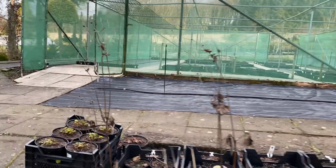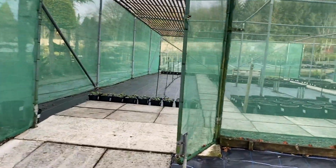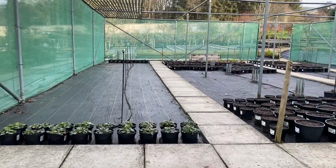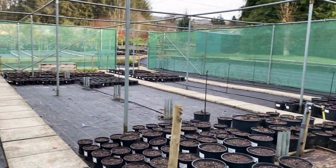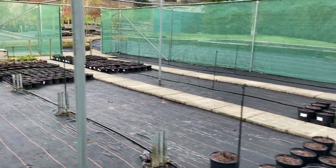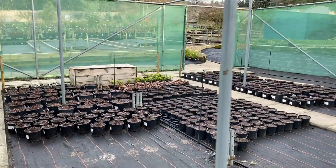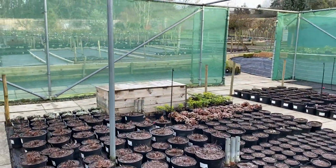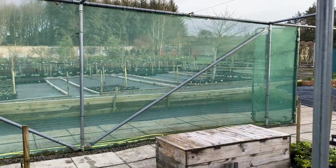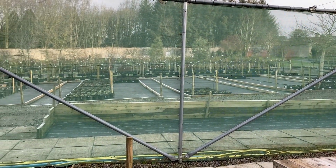There's other nooks and crannies we could go around, but I can't remember now what we've been around and what we haven't. And this is where I put the irrigation in a week or two back. That's starting to be filled up. It's an ongoing process, and it never stops.